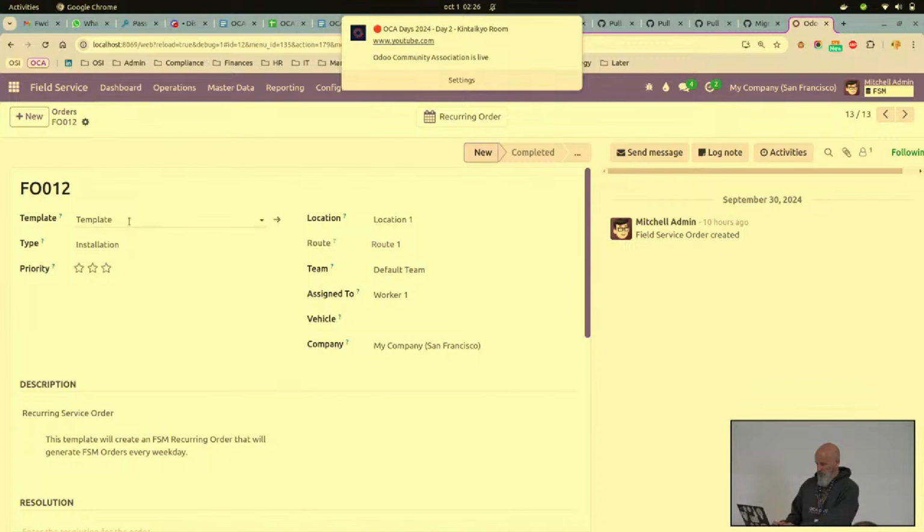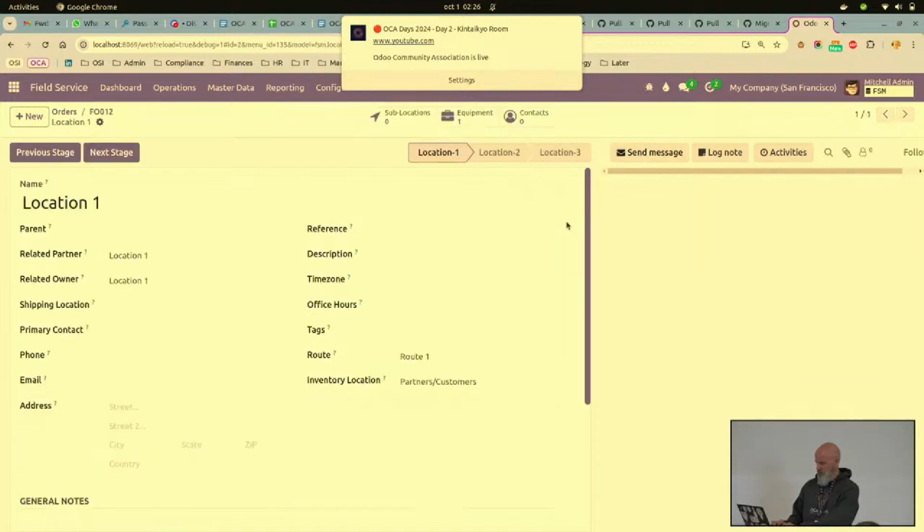On the order, we got the template based on the product configuration. We can manage different types, and that's entirely configurable. Priority with the star, location, the routes, and the workers. We can assign the vehicle. On the location, we manage who we should contact.